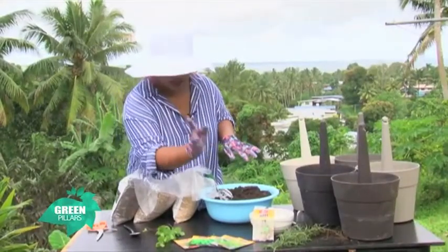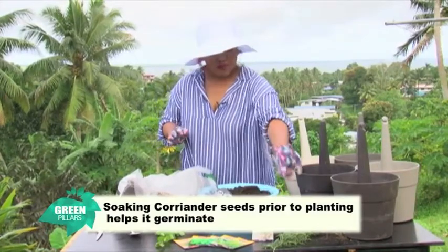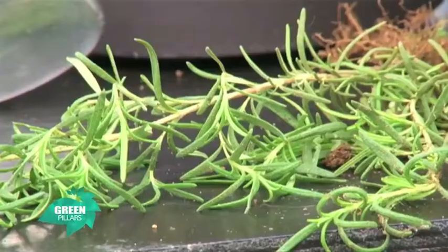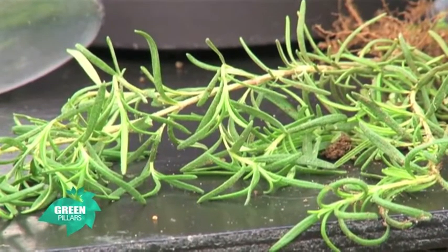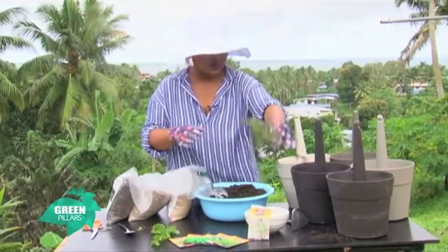The herbs we're working with today include coriander, whose seeds I soaked for about 15 minutes. They're already in the water right now. My mom actually had these rosemaries growing, and oh, they smell so good. Just a few seconds of touching them and the smell transfers to your hand, and it smells so delicious. What we're gonna do is replant them into these pots right here.